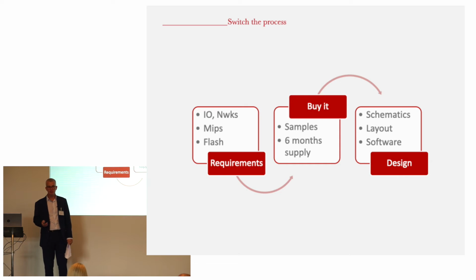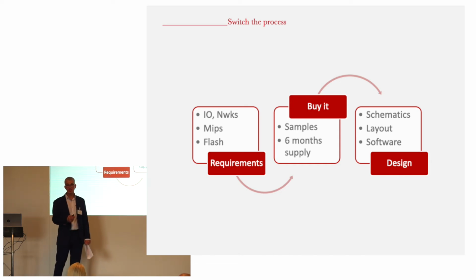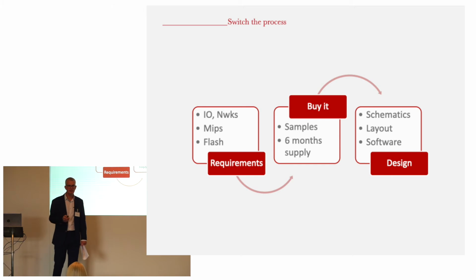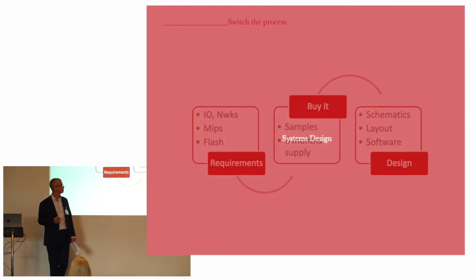Of course, sometimes you buy something that's not right. But you can always sell it back into the market. At the moment, the risk is very, very small for buying something wrong. It's easy enough to sell it, as long as you've not opened up your seal pack, you're okay.